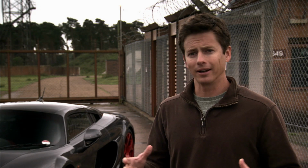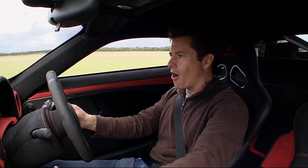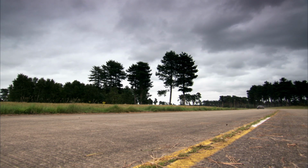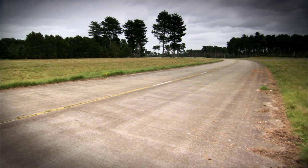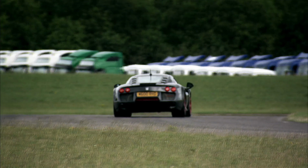But all that nothing adds up to something. It's got a stronger power-to-weight ratio than a Bugatti Veyron. Just better than most motorcycles. The Noble does this insane speed so effortlessly you don't realize how fast you're going. And that can be flat out dangerous.